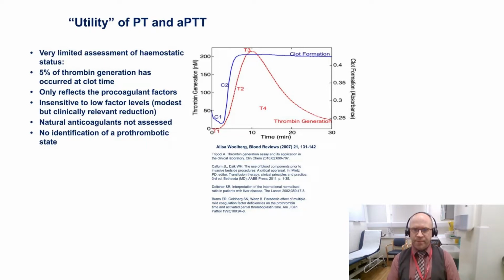over a given time. But very early on, it was demonstrated quite notably that thrombin generation continues far beyond the part that we are considering an endpoint in these routine screening tests of prothrombin time and APTT.